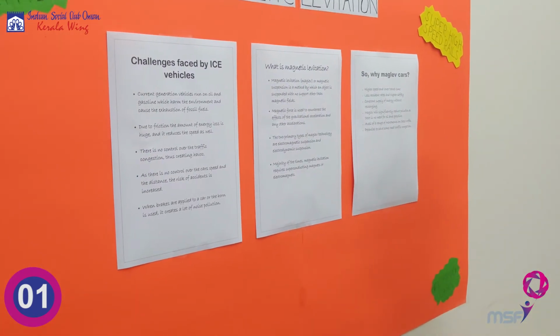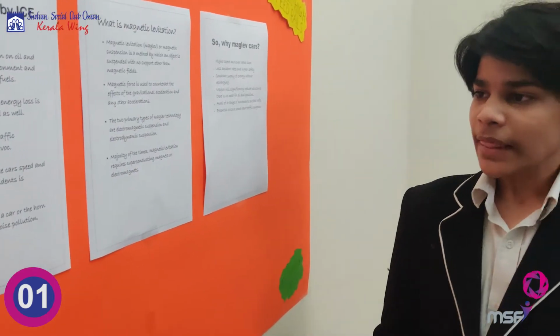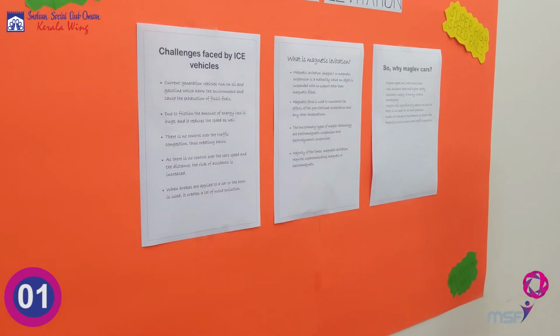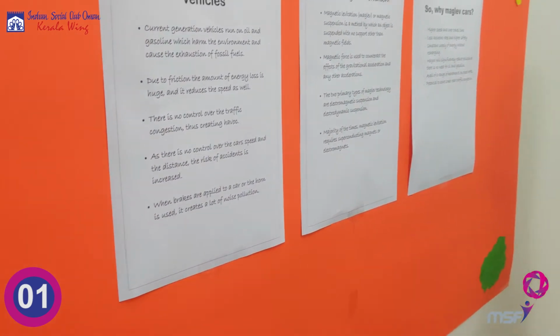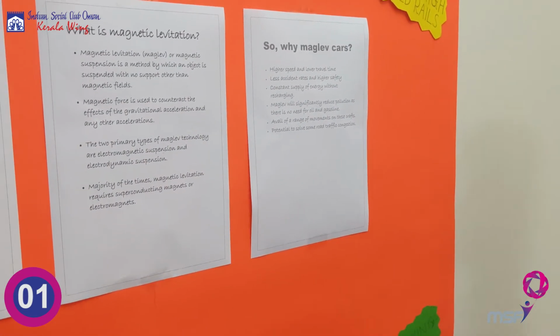For example, all the vehicles right now are run by ICE, which is internal combustion engines. They have a lot of problems. Current generation vehicles run on oil and gasoline, which harm the environment and cause the exhaustion of fossil fuels. Due to friction, the amount of energy lost is huge and it reduces the speed as well. There is no control over the traffic congestion, thus creating havoc. As there is no control over the car speed and the distance, the risk of accidents is increased. And when brakes are applied to a car or the horn is used, we hear a lot of sound. That is basically noise pollution.